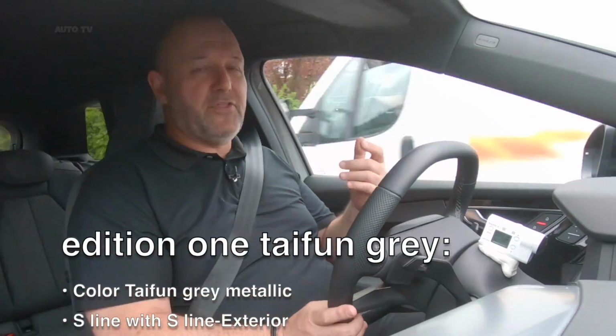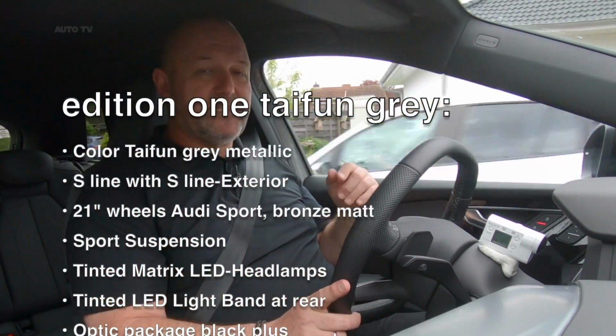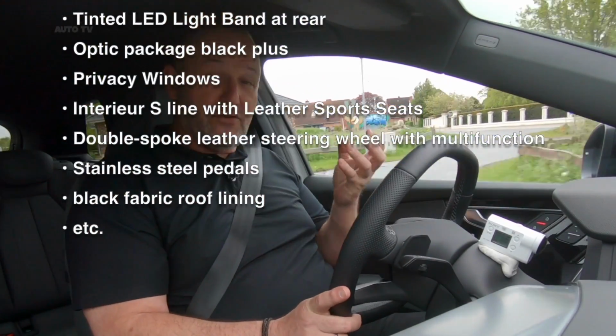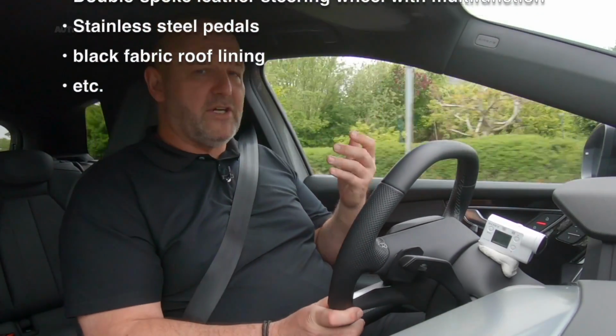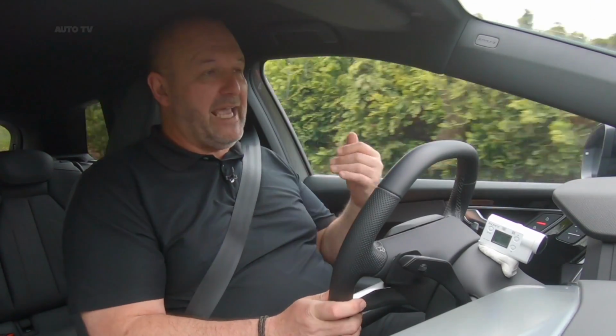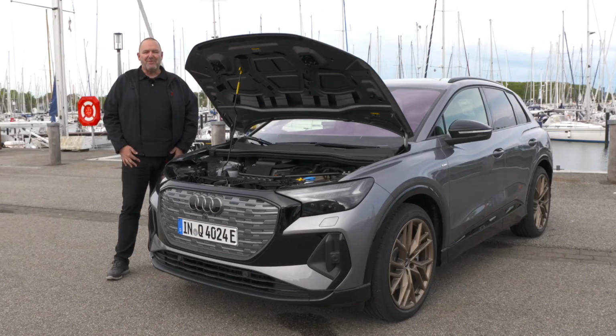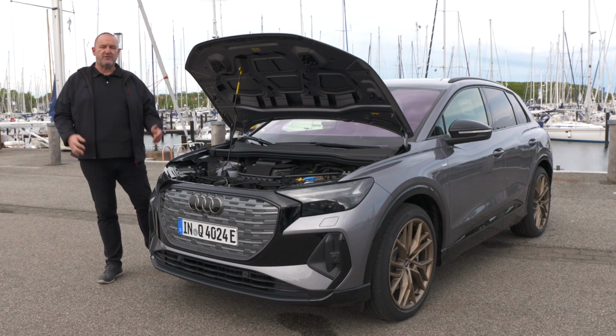One option that you may think about is the so-called Edition 1 models, because they do offer quite a nice package of extras, but they are not very cheap, so you can easily pay 8,000 to 9,000 euros extra for these models as well. At the moment, you can order 3 different powertrains for the Q4 e-Tron.